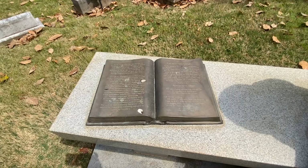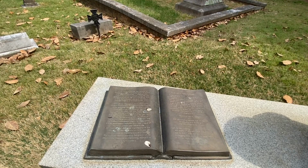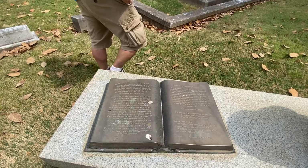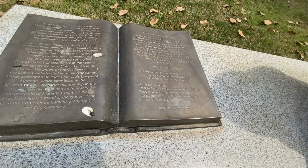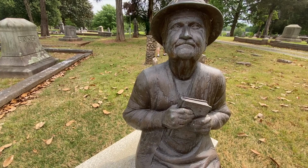Maddie Harris Lyon, 97, the mother of Marietta, known for her years of zealous and affectionate service in religious, civic, welfare, and patriotic activities. Hey, I understand this. Let me die working, still tackling plans unfinished and undone. Clean to its end, may my race be run. No lagging steps, no faltering, shrinking. Let me die working. She looked like a sweetheart.